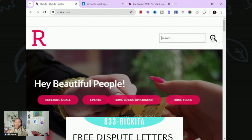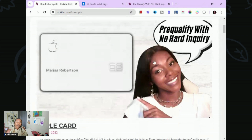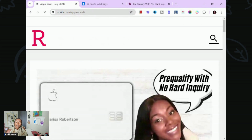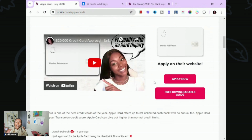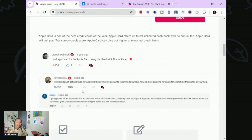Or say you want a specific credit card you want to look up, just search whatever that credit card is, and you can see if I made some type of review on it. So here's the Apple card. I'm going to click on it. Scroll down, you can see I got the video, the card here, apply now, free downloadable guide. And then I also have some people that actually got approved for the credit card. I have some of the reviews here.